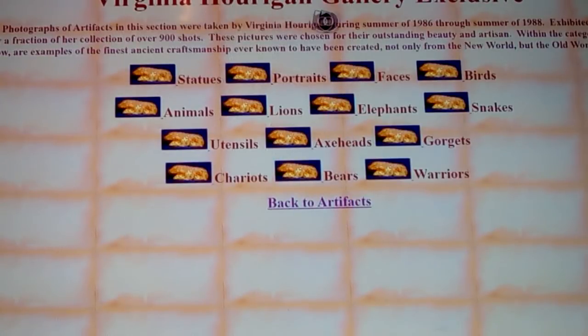So the Virginia Horrigan Gallery exclusives, these are from there. All photograph artifacts in this section were taken by Virginia Horrigan during summer of '86 through summer of 1988. Exhibited here only a fraction of her collection of over 900 picture shots. These pictures were chosen for their outstanding beauty and artisan work. Within the categories listed below are examples of the finest ancient craftsmanship ever known to have been created, not only from the New World, but the Old World as well.